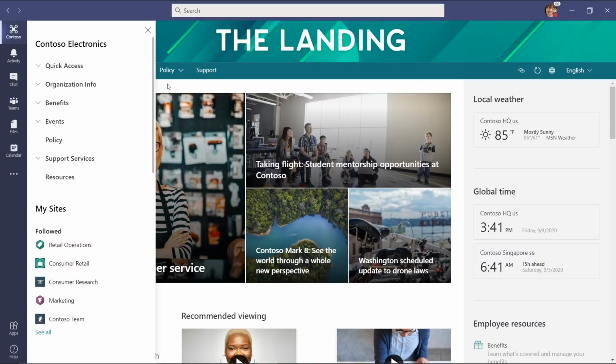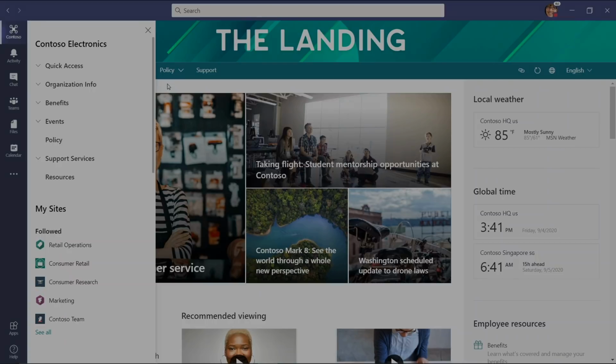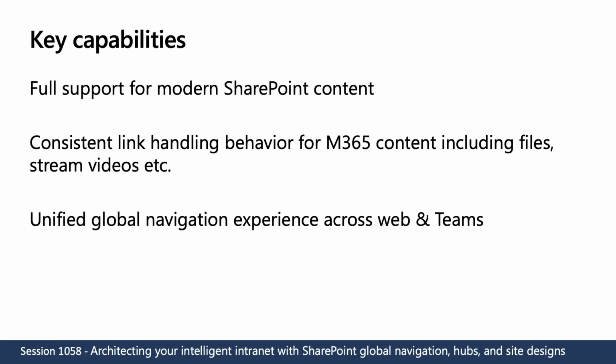Let's go through some details on how you can set up this app in your organization. The Home Site app will support all modern SharePoint content and will open it in context in Teams. We will also ensure that when users interact with other M365 content, they get a consistent experience that they expect in Teams.